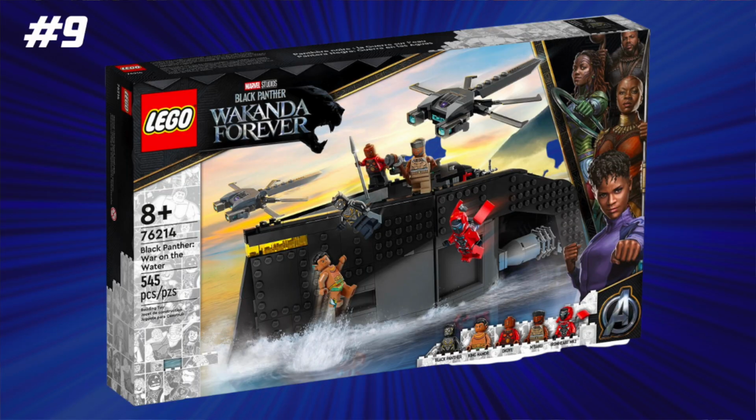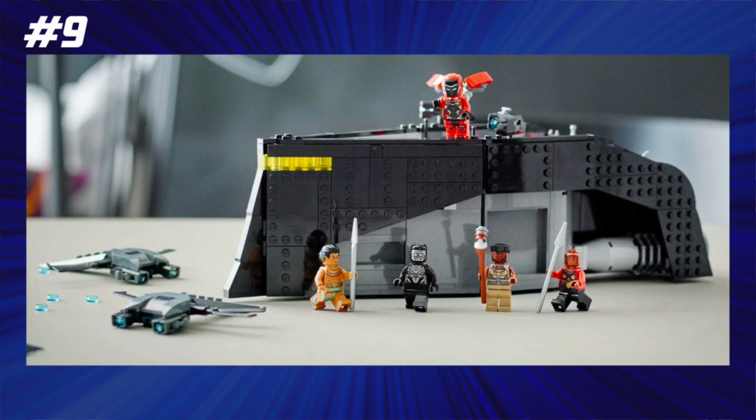At number 9 on the list, we have the 2022 Black Panther Wakanda Forever War on the Water set. Now this set retailed for $90 and had 545 pieces with 5 minifigures, which brings the average out to about 17 cents per piece. Now, I don't hate this set as much as most people hate it.